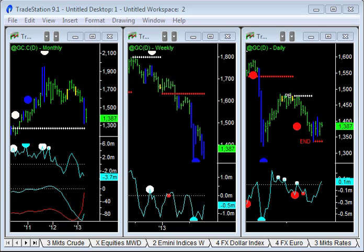Look for some testing over the next couple of weeks down into those lows, and then we might set ourselves up for a little bit of a trend move, a retrace move back into this zone on the weekly chart.